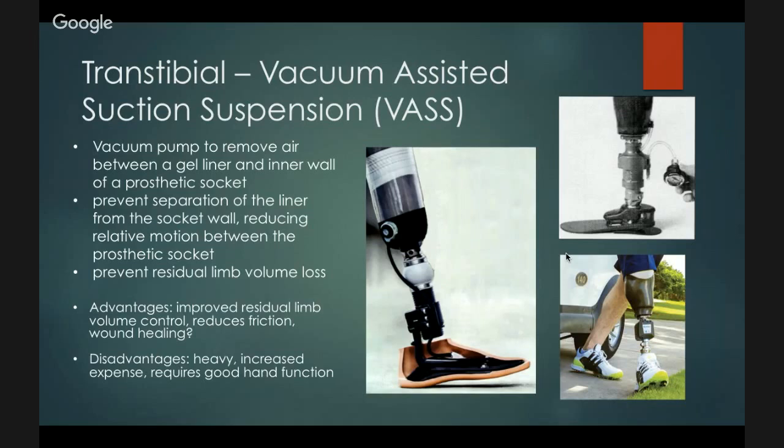So we've talked a little bit about sock management. Sock management traditionally has been a necessary thing, because without a vacuum-assisted system or these newer technologies, you fit your limb into a hard socket or a cast or something like that, and that just shrinks down your limb volume. It just pushes fluid out. And so you have to compensate for that by putting on these socks. You get to a certain point where you put on more socks, and yes, you can fit in, but then that motion between the socket and the residual limb, you can't account for that, and you still become unstable.